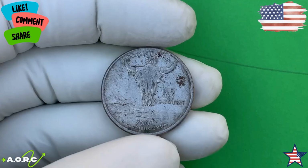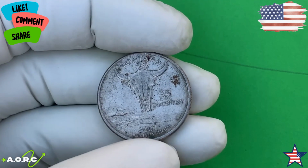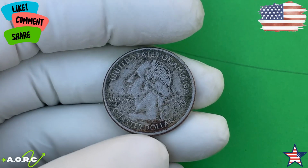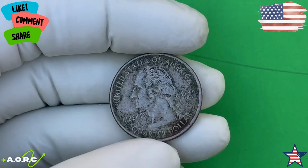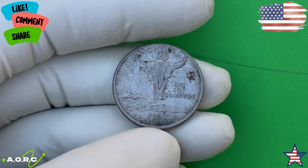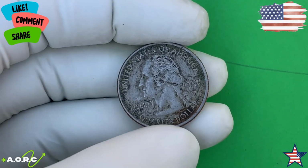Quarters from the Philadelphia (P), Denver (D), and San Francisco (S) mints each have unique production qualities. Proof coins from the San Francisco Mint, struck with sharp details and a mirror-like finish, are especially prized. A 2007 proof quarter in perfect condition can be worth significantly more than a standard coin.